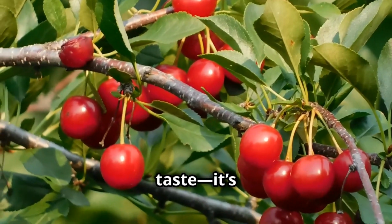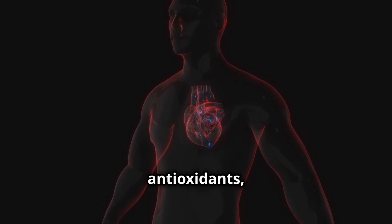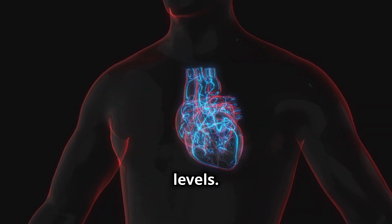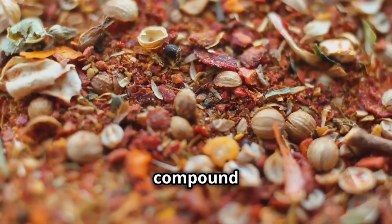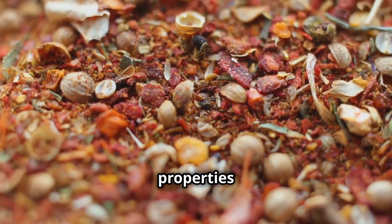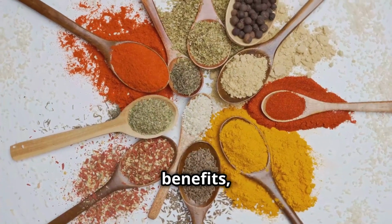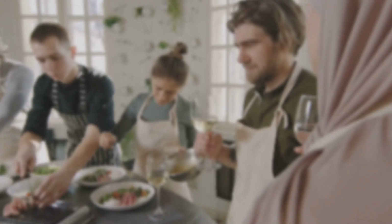Mahleb isn't just about taste, it's about wellness. Rich in antioxidants, it's believed to improve heart health and stabilize blood sugar levels. It also contains coumarin, a compound with anti-inflammatory properties that might help soothe aching joints. And let's not forget its digestive benefits, making it a go-to for holistic health enthusiasts.